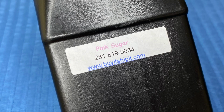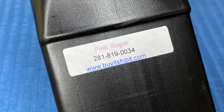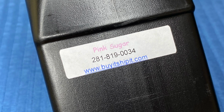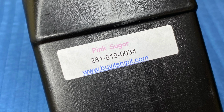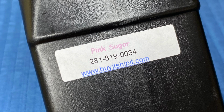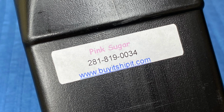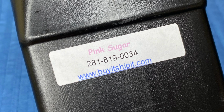Next is Pink Sugar. This is one of my more recent orders from Buy It Ship It. It is a duplicate of an Aqualina perfume, and the original description for the perfume describes it as cotton candy with a hint of vanilla and caramel. Now, I don't necessarily smell the caramel in it. To me, it translates more into a little bit of a smoky scent, but I love this one.